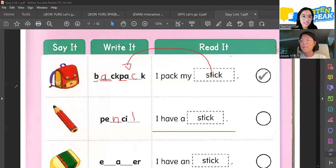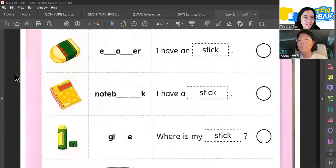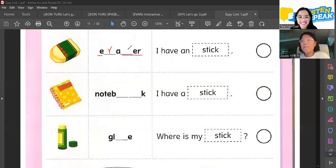Now, let's see the next one. Oh, here are the three words. So what is this? Eraser. Yeah, eraser. So let's see the missing letters. E, what's the next one? R. R, very good. E, R, A, sir. S. S, very good. Okay, let's have the sentence. I have an eraser. Very good.